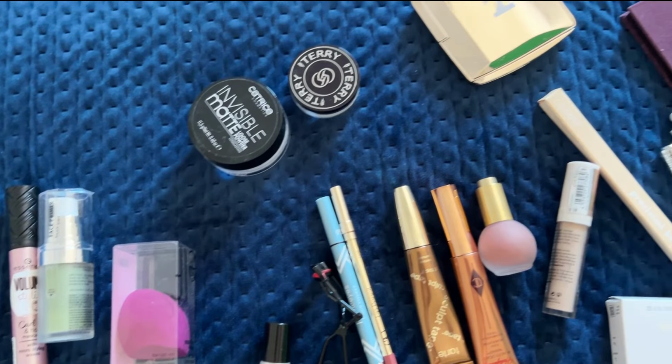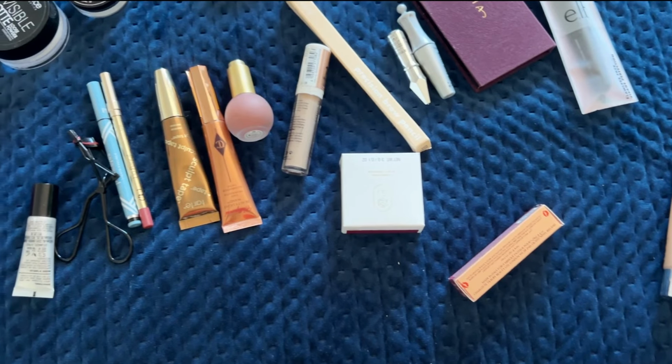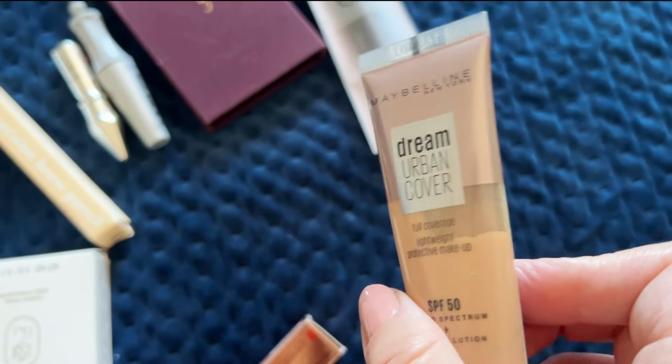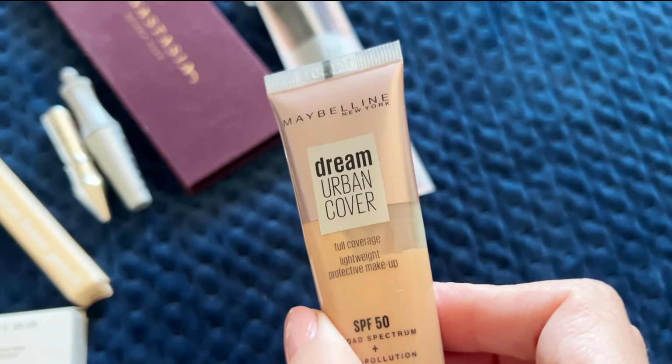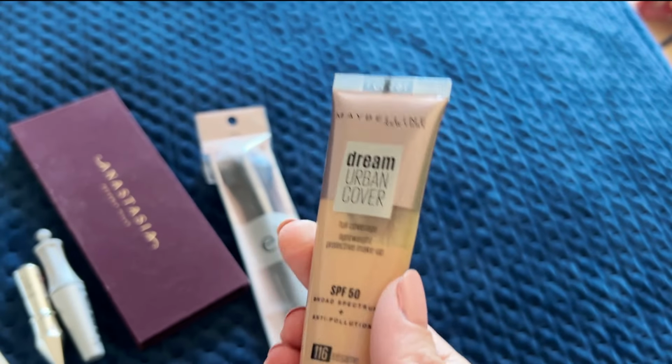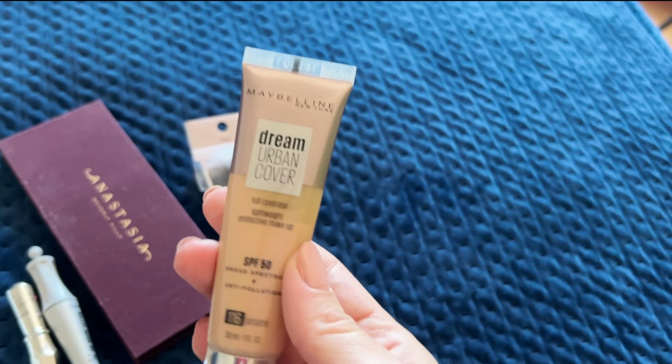Finally, this is what I'm going to use today. Just an overview. This is a product that I discovered is expired. It's separating, so I'm going to toss it. I just wanted to give it a last shout out. You didn't see the foundation because I didn't pull a foundation from my collection.